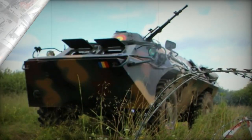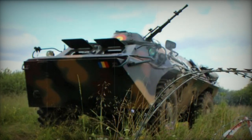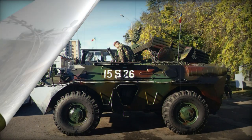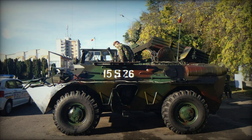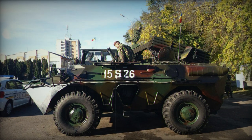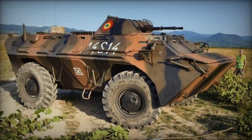With a crew of 3 and the capacity to transport 4 troops, the TABC-79's occupants access and exit the vehicle through small triangular doors on each side of the hull, rear doors, or a single roof hatch. This feature provides a significant advantage over the BRDM-2, which only has roof hatches for entry and exit.